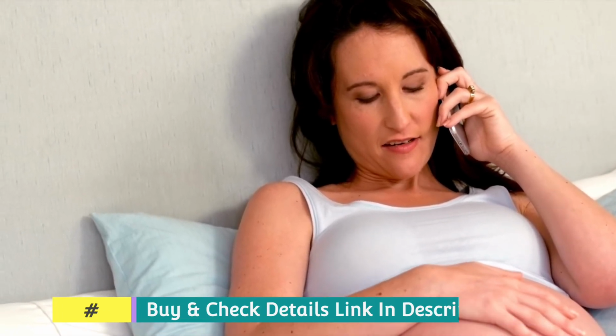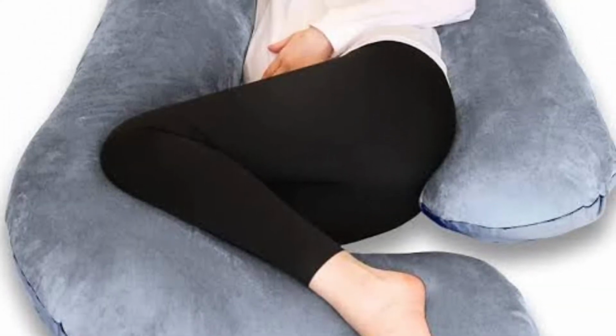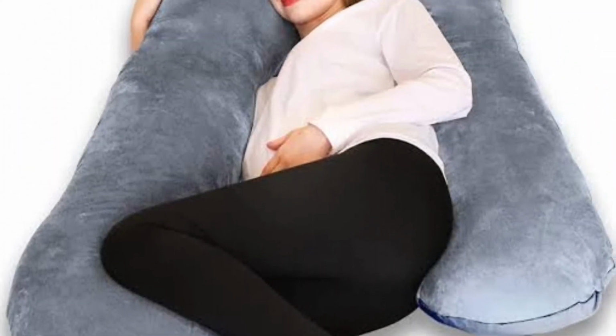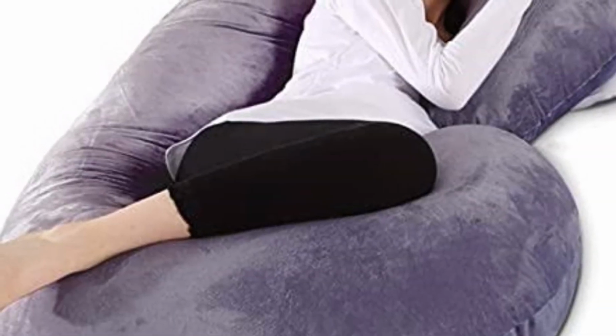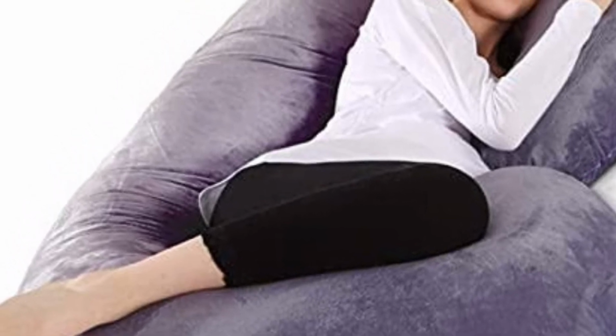Now, it's time to see what we have at number 5. And here let me tell you one thing. All the specially designed pregnancy pillows are great if they can provide you with comfortable, cozy, and sound sleep. So, you can try any of these 5, depending on your own preferences.